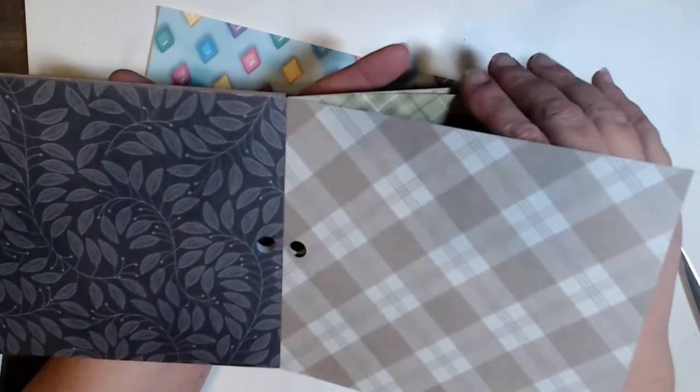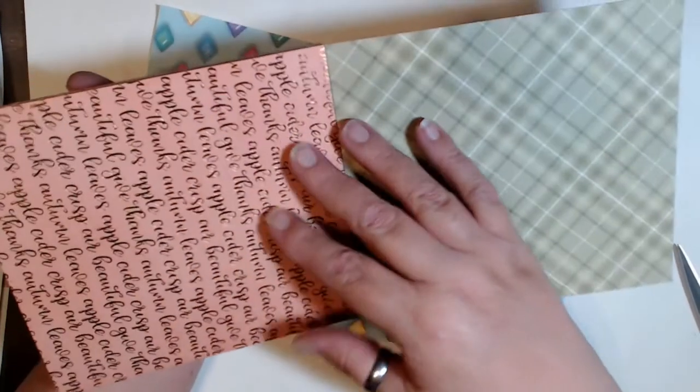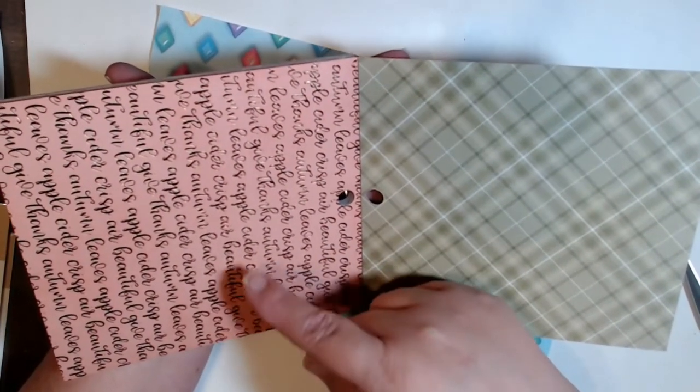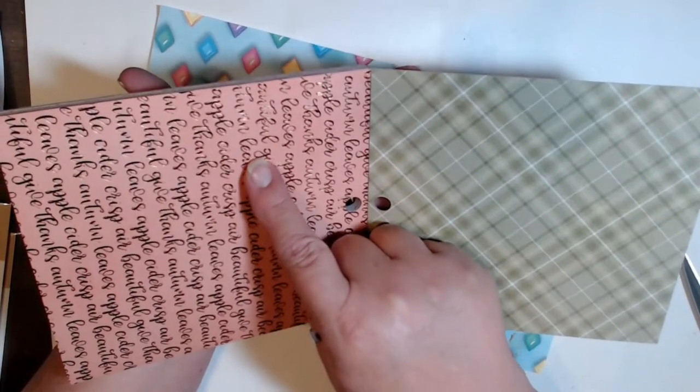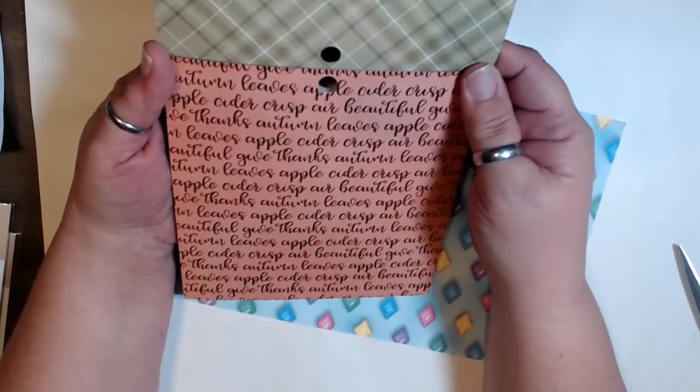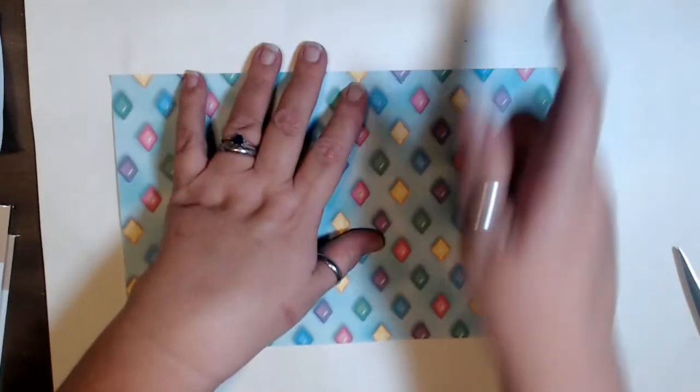And then this one. This one says apple cider, crisp, thanks, autumn leaves, apple cider. Yeah. Okay, so I grabbed that. So then I went on Scaventure.